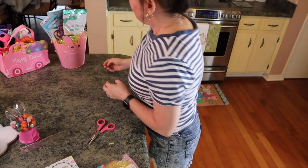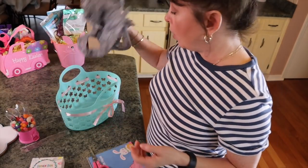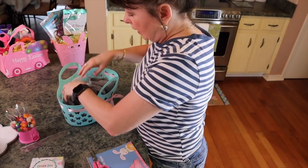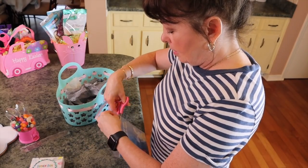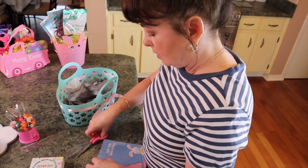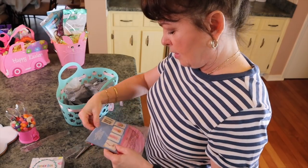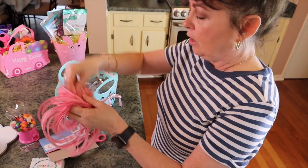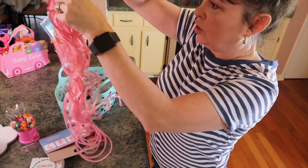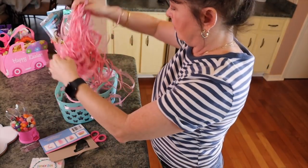Okay, then our other option would be to take this, and same as before, I'm going to be putting these bags right in there to take up space. And I think I might try this. Okay, supposedly you lift and you shake.